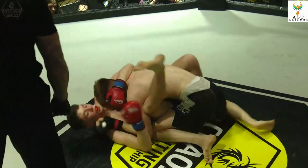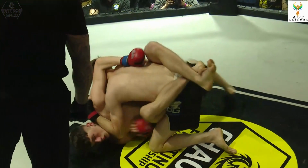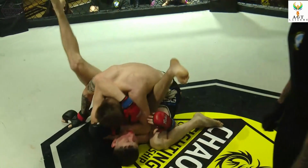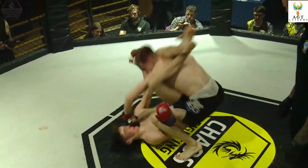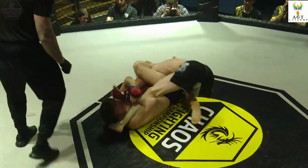Starts landing big hammer fists. This is where Eoghan is dangerous in the closed guard. Yeah, he's a really good wrestler, really good grappler. And as you can see, he's got very, very dangerous attacks off his back. But those are big shots from Conran Coyle. Conran's posturing up hard and dealing really well.